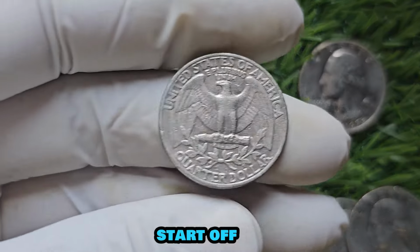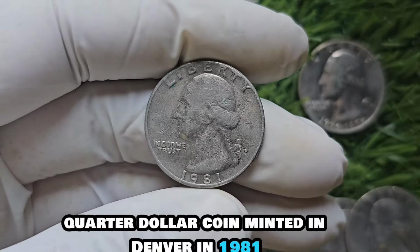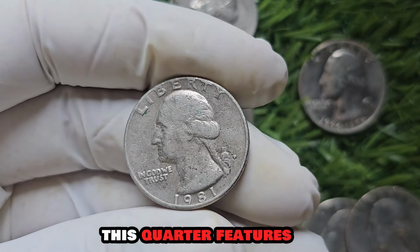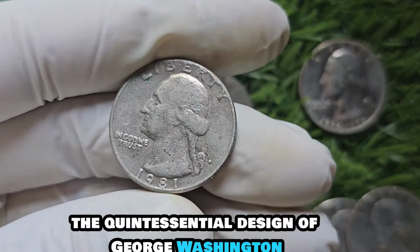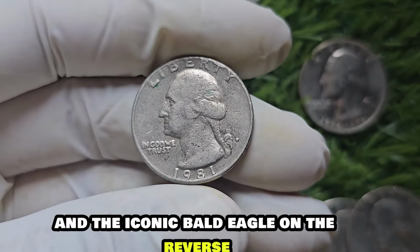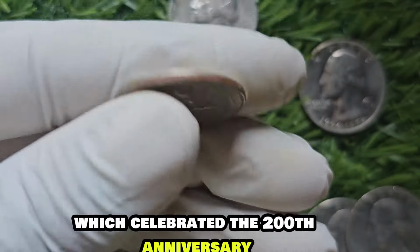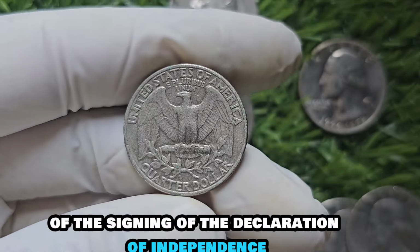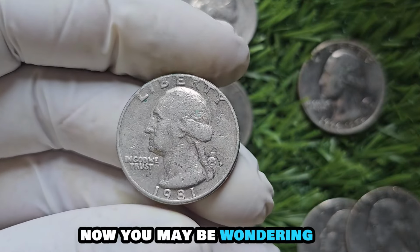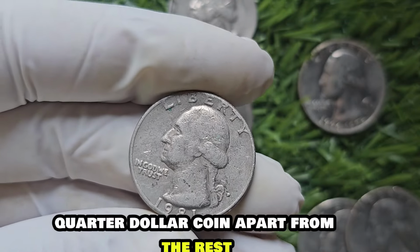To start off, let's talk a bit about the history of the 1981 D quarter dollar coin. Minted in Denver in 1981, this quarter features the quintessential design of George Washington on the obverse and the iconic bald eagle on the reverse. It was part of the Bicentennial Quarter Series, which celebrated the 200th anniversary of the signing of the Declaration of Independence. Now, you may be wondering, what sets the 1981 D quarter dollar coin apart from the rest?